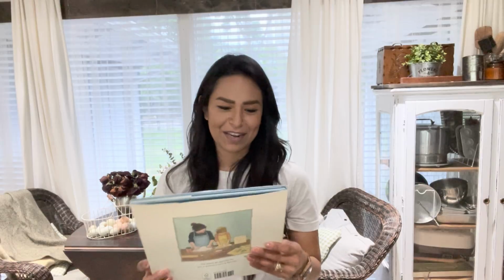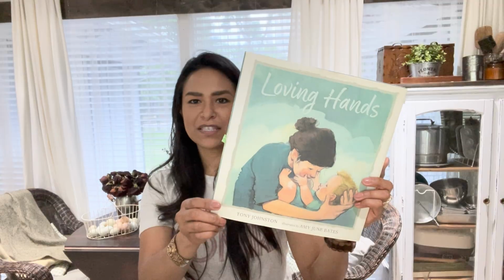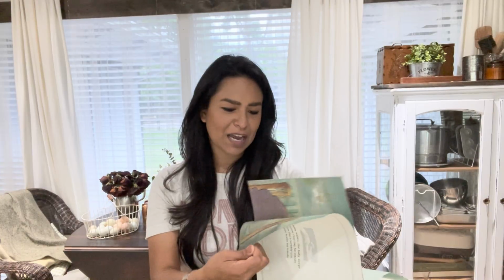Next, I couldn't put this book down. I grabbed it when I was in the store, and there was something about it. I was glancing through the pages, and I just fell in love with it. Then I was reading the illustrator's name, and it said Amy June Bates. So how appropriate is that? It is Loving Hands, a story of a mother and son as they grow. It's so adorable. What sold me was the flower canister on the back. The flower canister is in the backdrop of the mother and son spending time together.